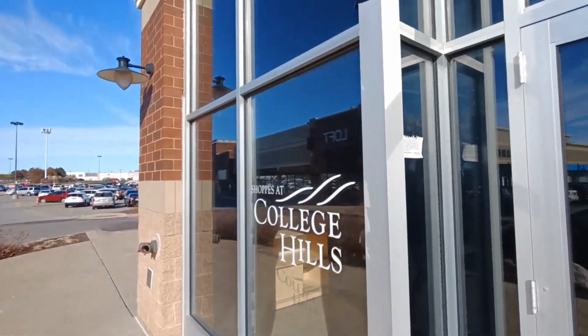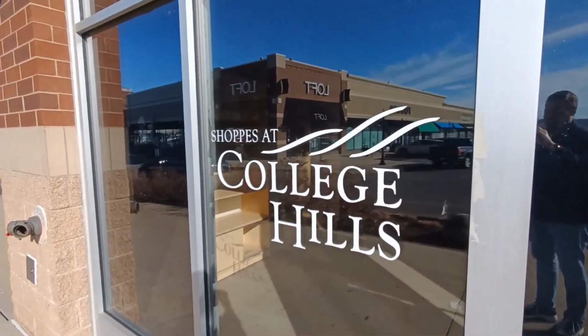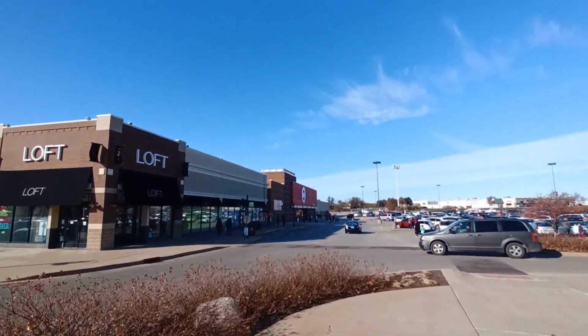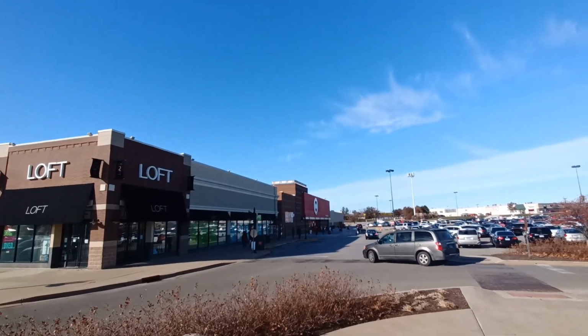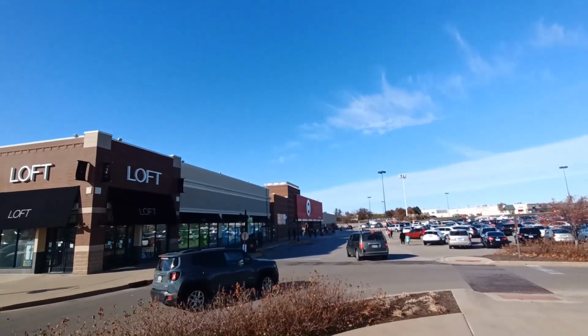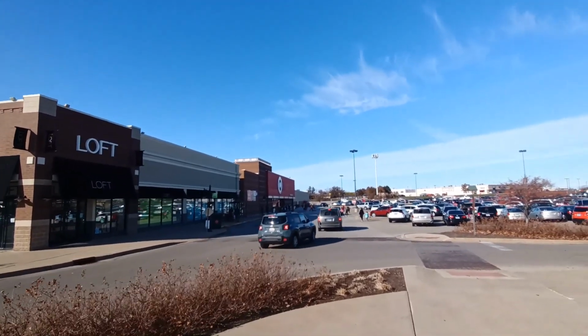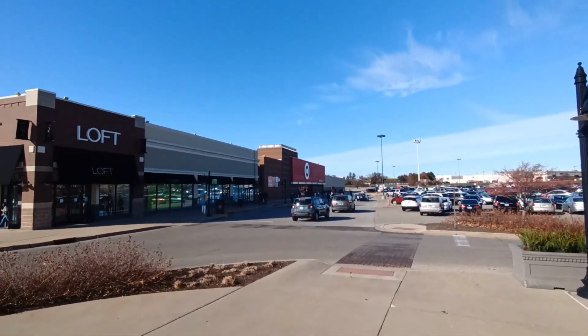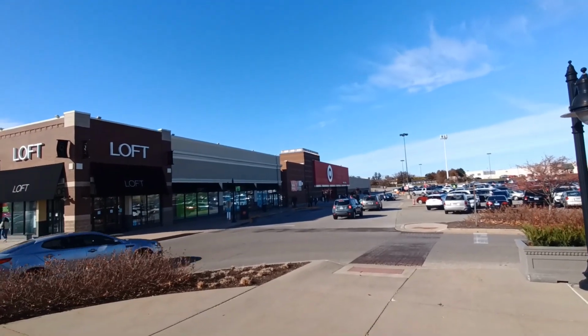This used to be the College Hills Mall. It was an enclosed mall. Target was an anchor. And I guess since I came down here a few years ago, that Target's been refaced. It's been remodeled, it looks like. Let's get a good look at that. It has the bullseye there. But yeah, this Target used to have an interior entrance to the mall.